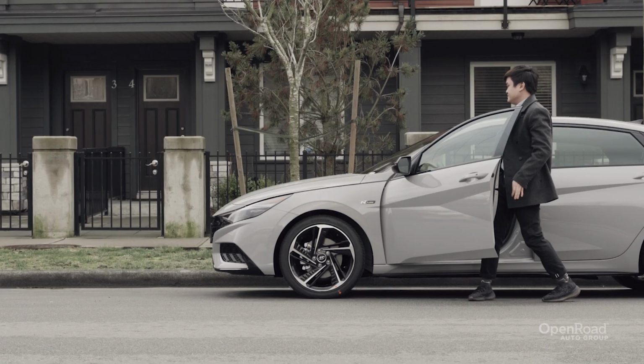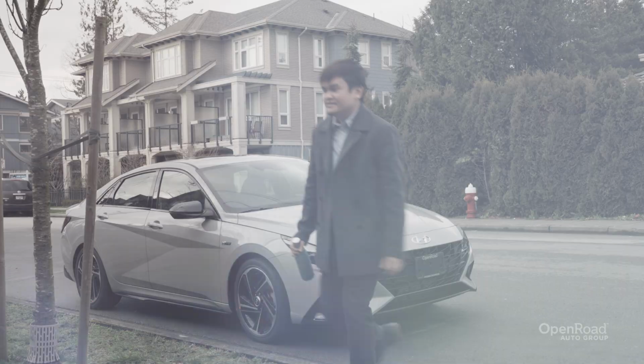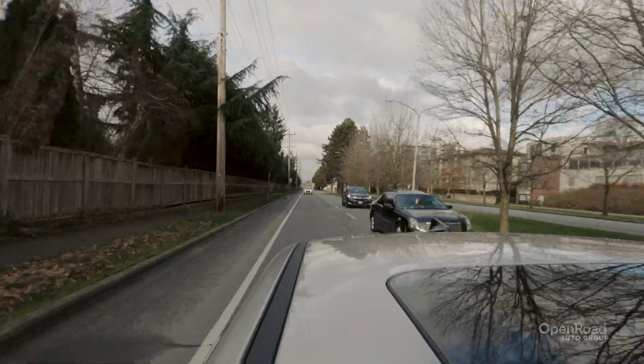As we say in our OpenRoad COVID plan, I protect you, you protect me. Together, we'll drive through this.